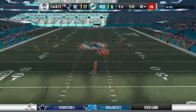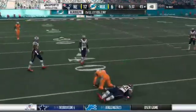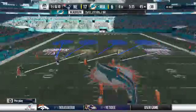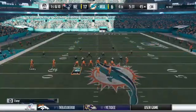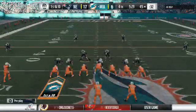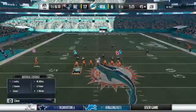They'll throw here out of the gun. He's going to find his running back. It's complete. The Dolphin passing game rolling here. They've got another first down. Everyone's got to be able to catch the football. Doesn't matter what position you play, but if you're on offense, be aware a ball may come your way.